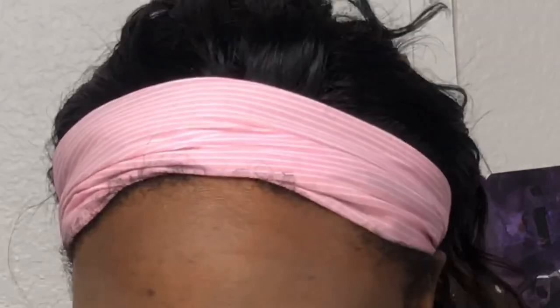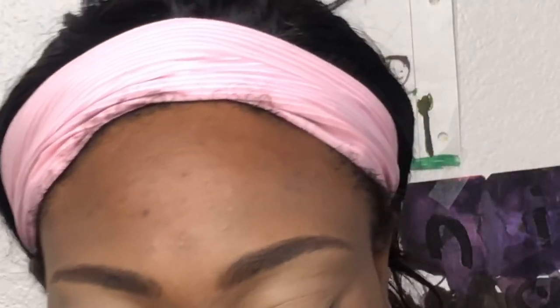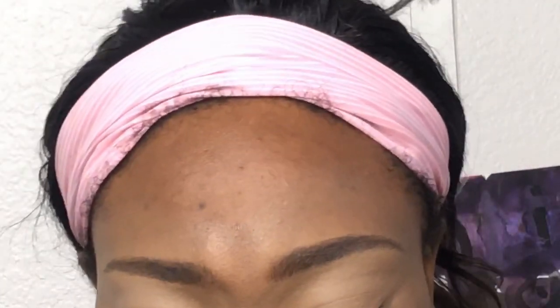Okay, so I'm going to go into this color right here. See, I be talking about people who be coming on here with makeup all under their nails because it looks so disgusting. And hold on, y'all.